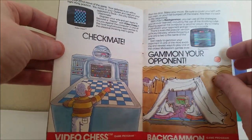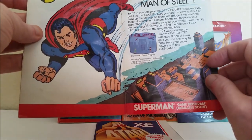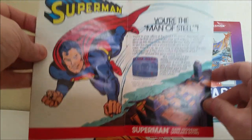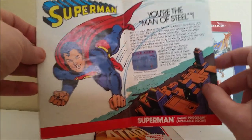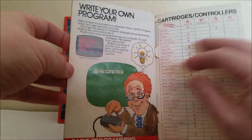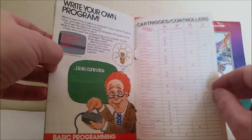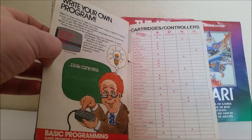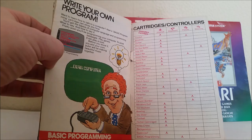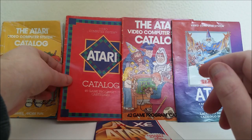So it's advertising video chess, backgammon, not that exciting so far. Superman, I guess they're pretty excited about that at the time, and I guess a lot of other people would have been as well, because you didn't see many licensed video games back then, so that's a pretty big thing. Basic programming, incredibly limited program indeed. And then that nice little diagram shows you what controllers you need for what games. And that's that one. Let's put that one back. So we go with this one next.